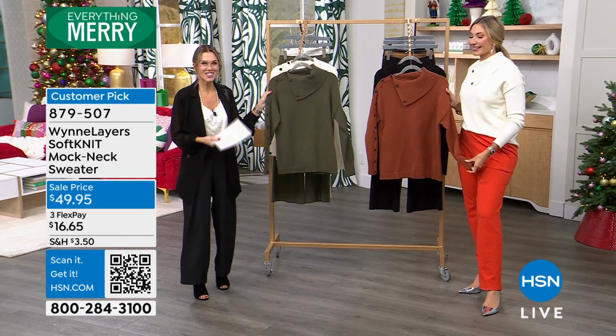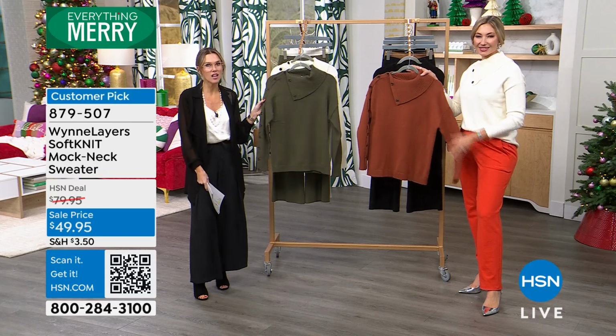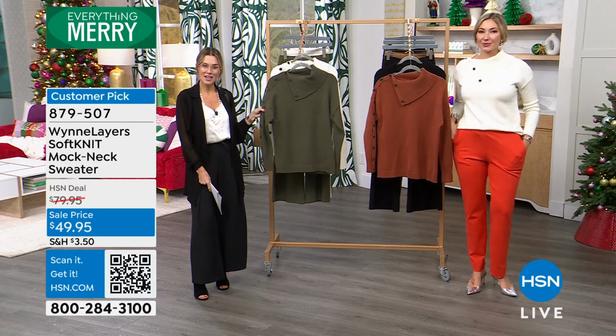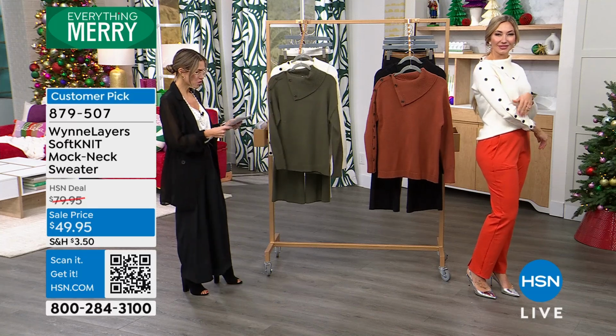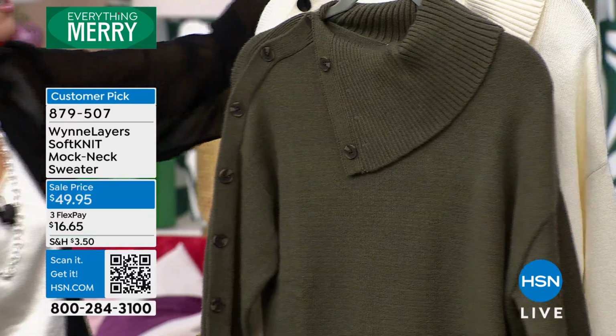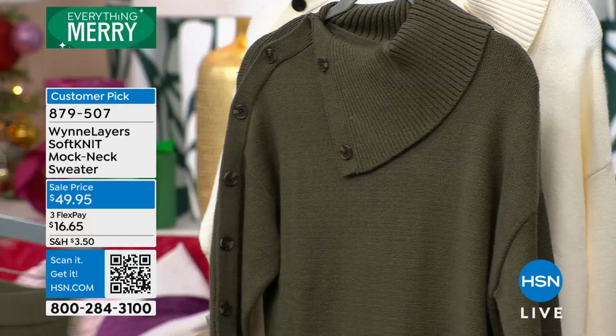All right, now we get to talk about the sweater that Amy is wearing. A lot of you already placed your order for this with a great sale price. We've taken it from about $80 to under $50. We'll go through the colors quickly. It's the lowest price we've ever done. Fern, so we've been hearing this color before. We also have been talking about soft knit.